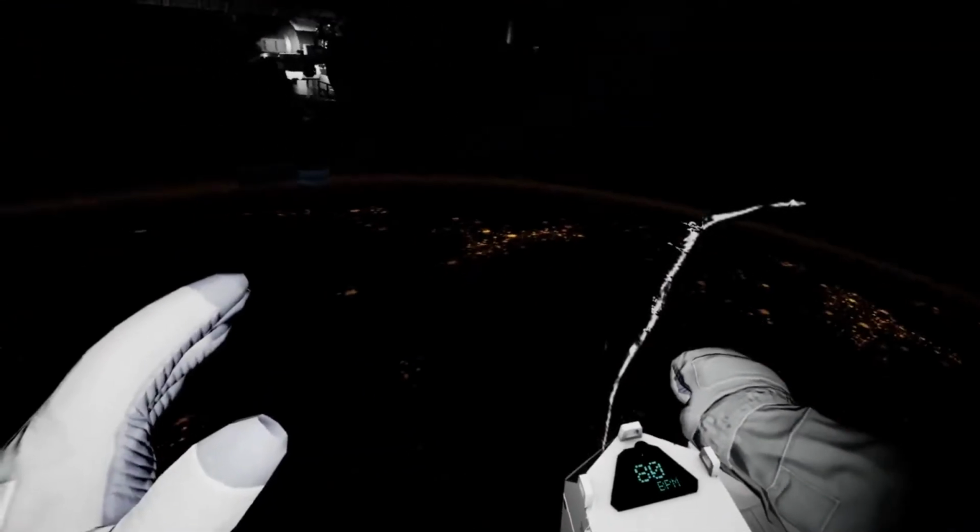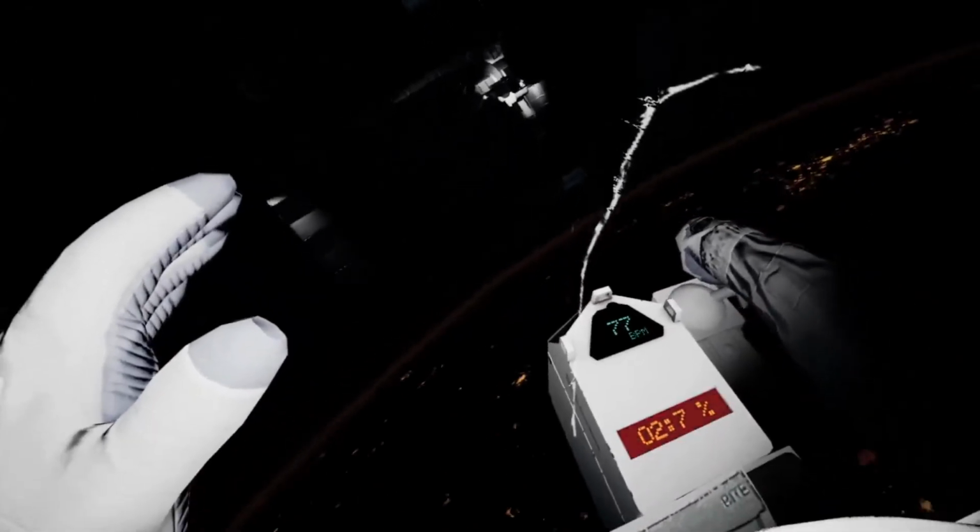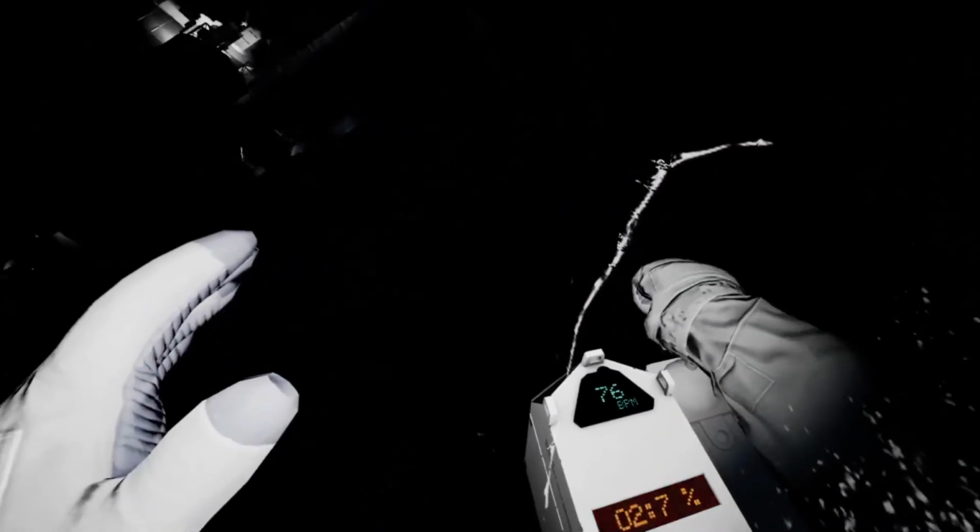EV2, fuel less than 20%. I'm spinning that way, so I need to slow myself down a bit. Here we go! Oh god, I'm speeding up again. EV2, fuel at 10%. Alright, shut up. I've got this. EV2, fuel less than 5%. Oh god, I keep speeding up. EV2, you're out of fuel.